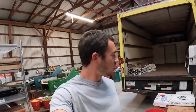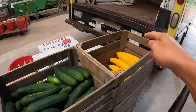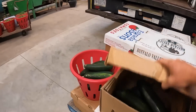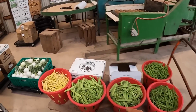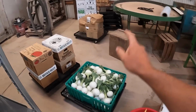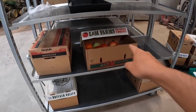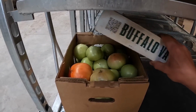Boy, do we have the stuff to take to market this morning. We never take a monster load to Wilkes-Barre, which is today's market that we're going to, but we do have a really nice variety. We've got red beets, cucumbers, green and yellow zucchini. I'm not sure what else is on this. More zucchini. Over here we have green beans, Italian flat beans, yellow beans, onions, more zucchini, and then in these boxes here we have red tomatoes, and down here we have green and pink tomatoes.